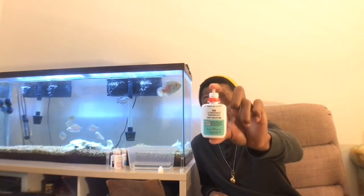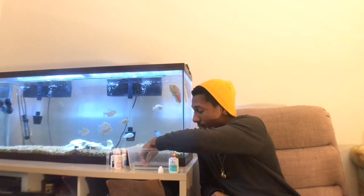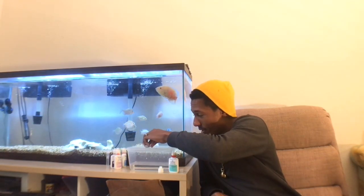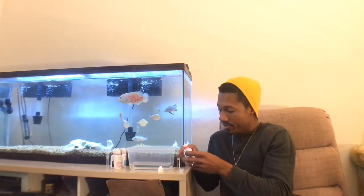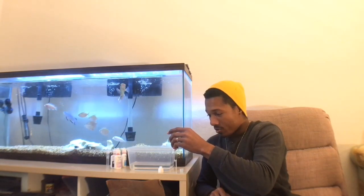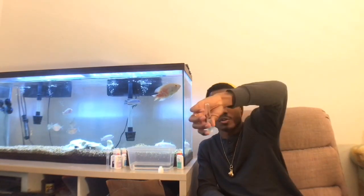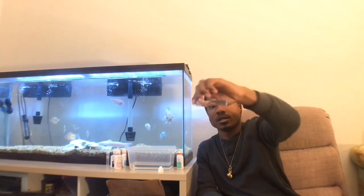Alright, so the first test that we're going to be doing is the KH, also known as the hardness of the water. So I'm going to go ahead and fill this up and get my 5 milliliters of water, and we are going to figure out just how hard this water is. I'm going to drop 1 drop of this at a time into this capsule and go like this. It's going to turn blue, as you can see here, and once it turns yellow is when I am completely done with the test.